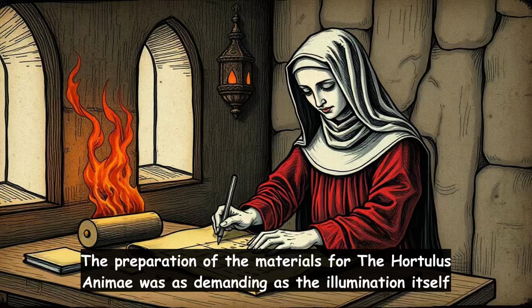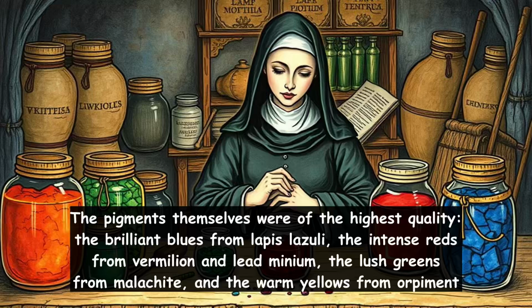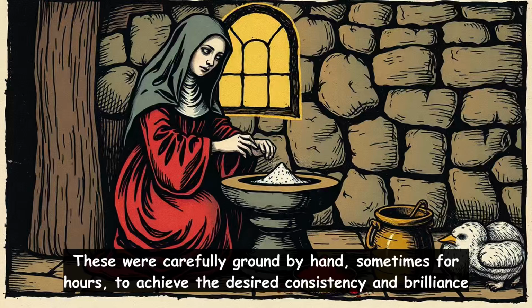The preparation of the materials for the Hortulus Animae was as demanding as the illumination itself. The vellum was exceptionally fine, almost translucent, providing a smooth, flawless surface for the pigments. Pigments themselves were of the highest quality: the brilliant blues from lapis lazuli, the intense reds from vermilion and red lead, the lush greens from malachite, and the warm yellows from orpiment. These were carefully ground by hand, sometimes for hours, to achieve the desired consistency and brilliance.